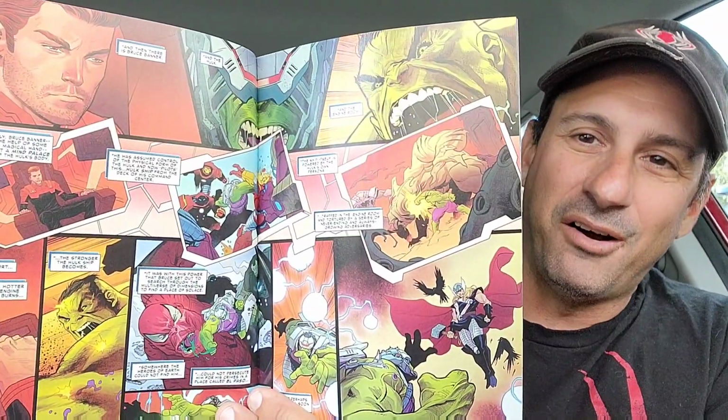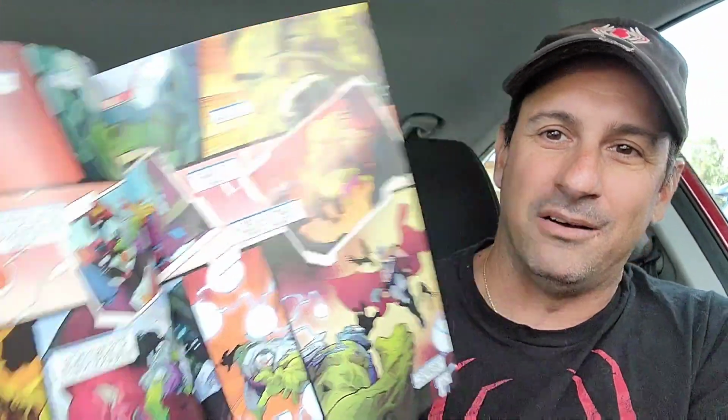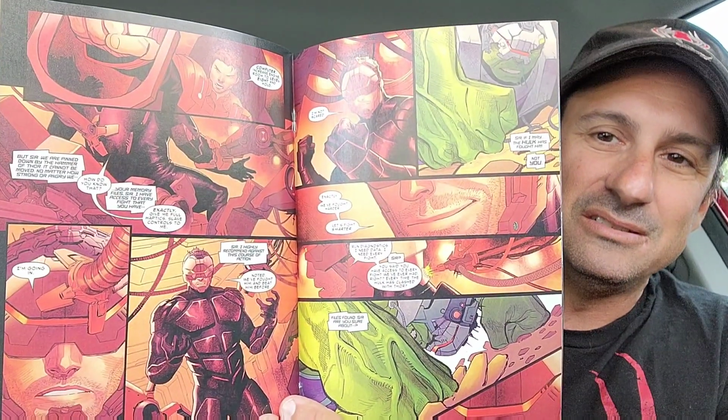Here's some of the interior artwork in there. Nice panel layout. That's definitely something different, right? And then here's some more right there, too. All right. And then we wound up getting this variant cover. I like this one where you got the hammer coming down on Starship Hulk over there. So that's awesome, too. So there you guys have it.